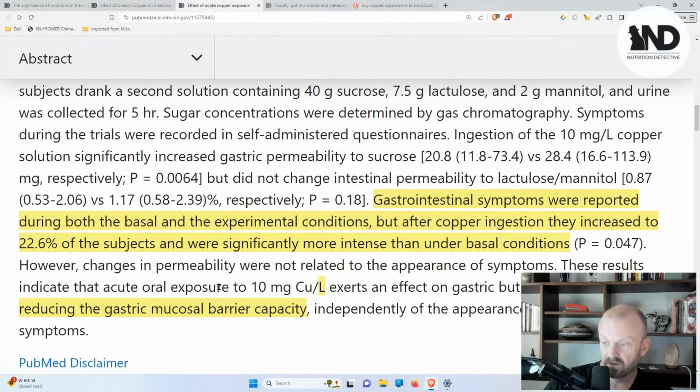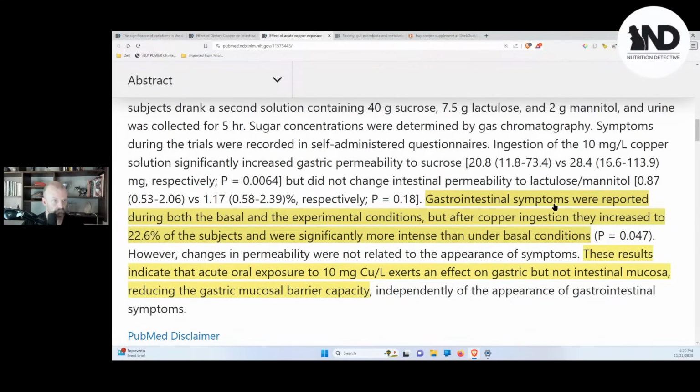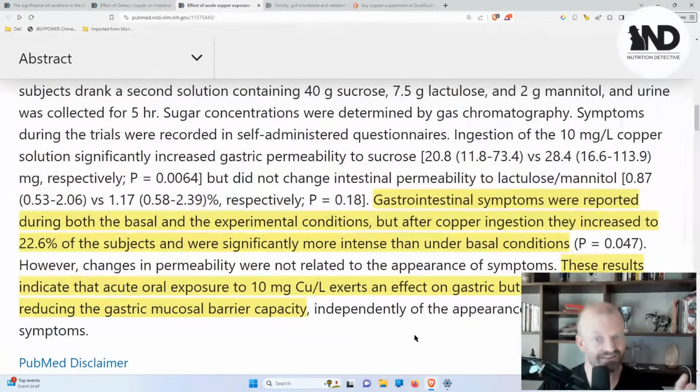These results indicate that acute oral exposure to 10 milligrams of copper per liter, 2 milligrams of total copper, exerts an effect on gastric, but not intestinal mucosa, reducing the gastric mucosal barrier capacity. So it's causing leaky stomach. It's eating holes in the stomach. Gosh, why would they get nauseous and vomit? I can't figure it out. Independently of the appearance of gastrointestinal symptoms, they could be having leaky stomach happening without symptoms, and they could be having symptoms happen without as much leaky stomach. Does this sound like something that's good for you?